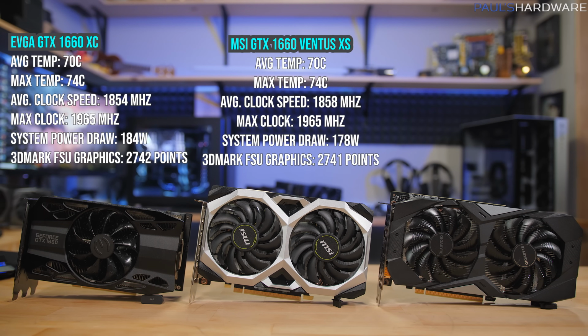The MSI GTX 1660 Ventus XS had an average temperature of 70 and a max temp of 74, pretty much the same temps as the EVGA card. Average clock speed was 1858, just a few ticks faster, and the max clock speed was 1965, exactly the same. System power draw was actually a little bit less at 178 watts, and the 3DMark Firestrike Ultra graphics score was 2741.